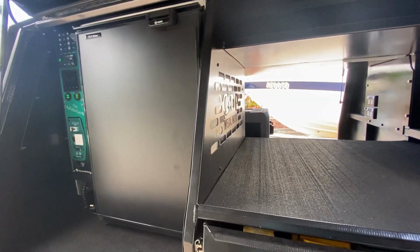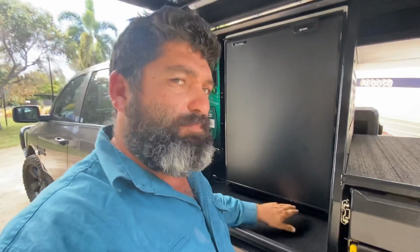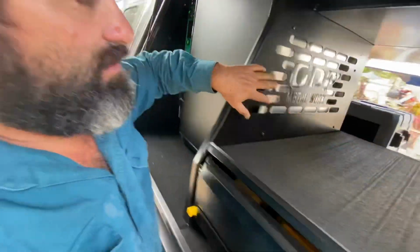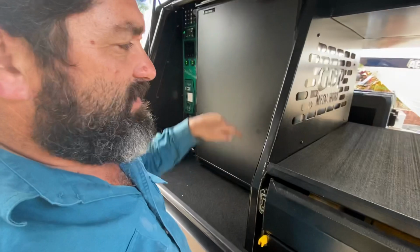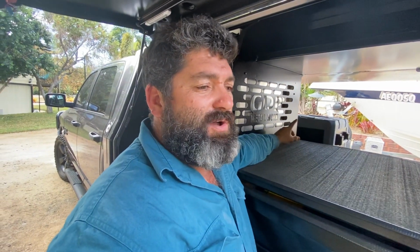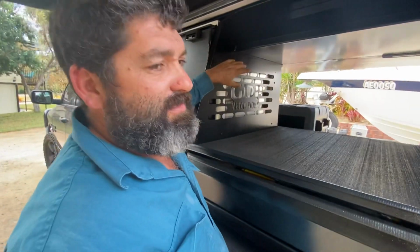But when you put this together, you have to bolt the base down, then you build the frame around the fridge. Now I couldn't do that because I've got this welded in. Because all this is welded in, I can't get in there to bolt it down and then put the screws into the fridge.